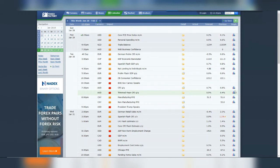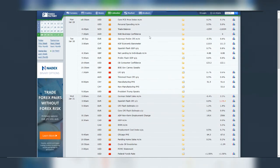Then Monday, not very much going on either. We have trade balance out of New Zealand and the business confidence surveys out of Australia. They basically survey business owners to get their future outlook on the economy. As we know, this is a leading indicator that typically shows us what the economy is going to be doing, because how businesses feel and react has a direct impact on what the economy does.